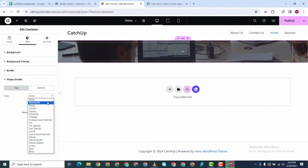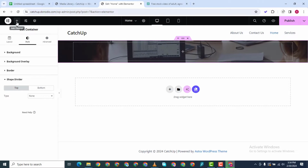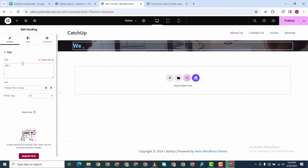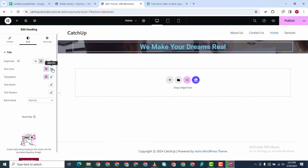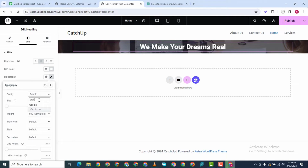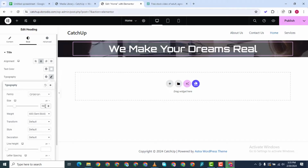For the shape divider, you can decide to give this top here. Before we go to the shape divider, let me add some text into the middle. I'll come here and look for heading, and we make your dreams real, and then this should be header 1, and then I can come to style. I'll align it center. I'll make it pure white. For heading typography, I want to choose a very interesting font called Orbitron. You can choose whichever you desire, Orbitron, and then I'll make it 50. Yes, I think it's good.